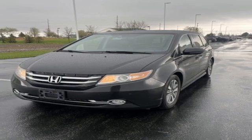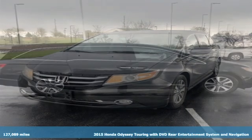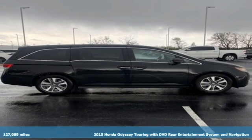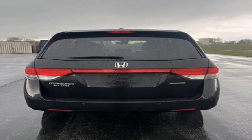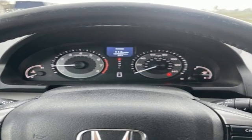Here's a 2015 Honda Odyssey. From hood to hatch, it offers all the comforts and conveniences you could want. Plus, it offers an exciting list of features. Refrigerated box located in the console.